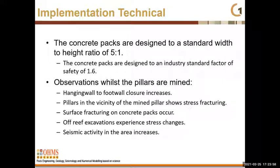So whilst we were mining pillars, the observations on the ground showed that hanging wall to footwall closure increased. The pillars in the vicinity of the mined pillars showed stress fracturing, and what was interesting is that just the next pillar, so it's an 8 meter by 4 meter pillar that is mined, the next 8 by 4 meter pillar starts to show failure, and the next one shows very little failure, and the rest after that shows almost no failure at all. And then as the pillar is being mined, you see surface fracturing on your concrete packs.